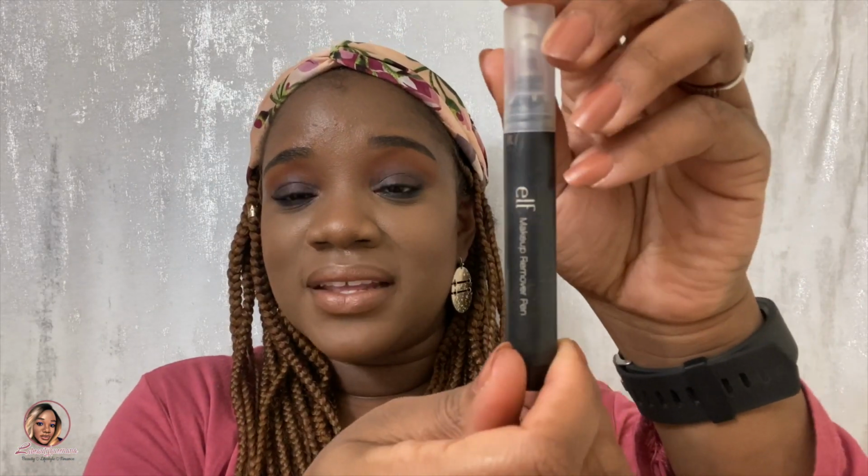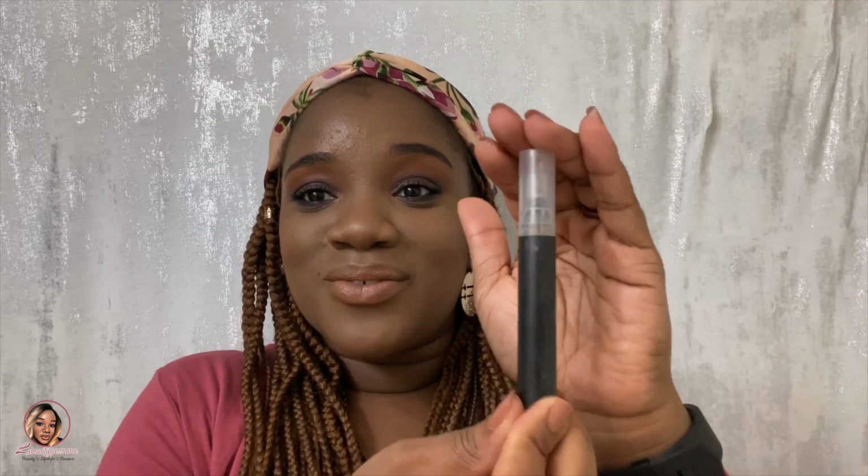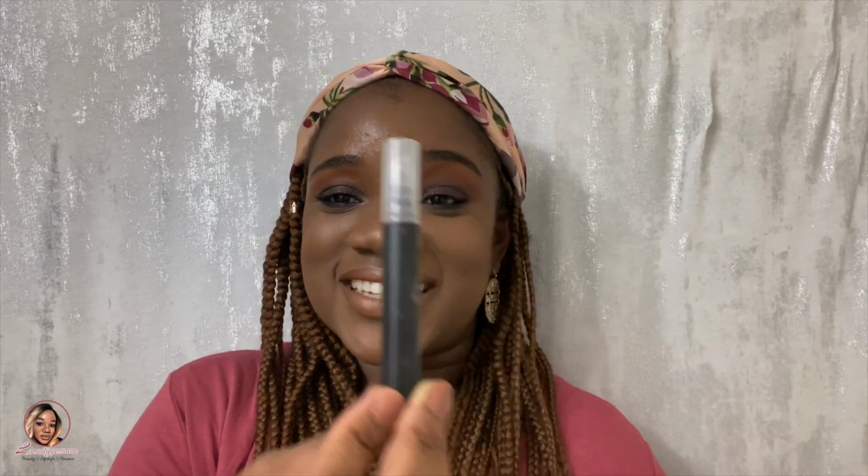And if you get it at half off, guys, this is just amazing. So again, e.l.f. makeup remover pen, must have. I'm not getting rid of this until I get another one because I need to remind myself how much I love this. So glorious, this is a must have.